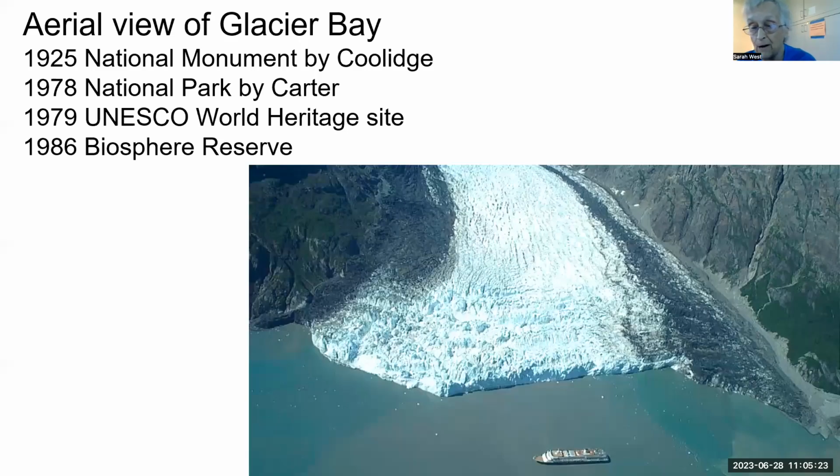So this is an aerial view of Glacier Bay. Calvin Coolidge made it a national monument in 1925. It became a national park in 1978. It is now a UNESCO World Heritage Site. And in 1986, it's called a Biosphere Reserve, which is one of the places where they're trying to conserve and protect wildlife and also plants.